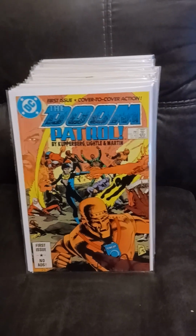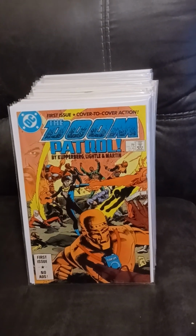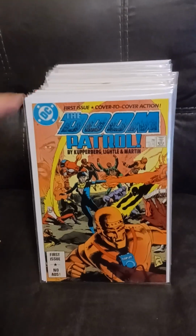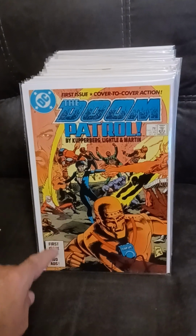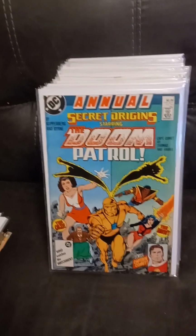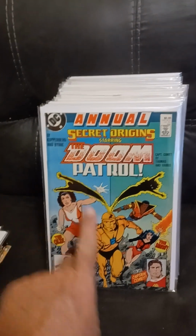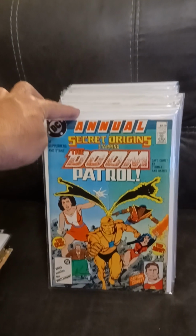The Doom Patrol number 1. Now, I wasn't kind of going back to these simply because it's kind of at the end of the 80s and a lot of stuff started changing in that sense. But I figured for 50 cents, I'd pick up the first issue. And again, no ads. And then the annual for the Secret Origins of the Doom Patrol. And this tells you both the old and the new. And also Captain Comet.